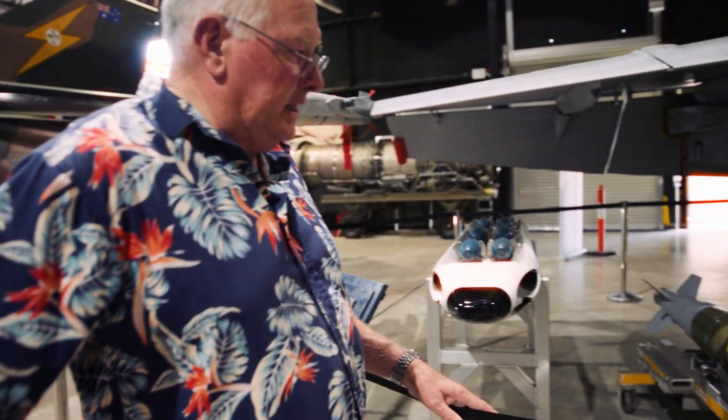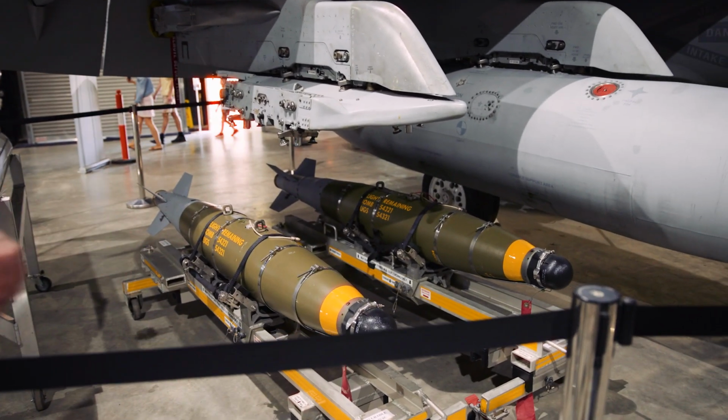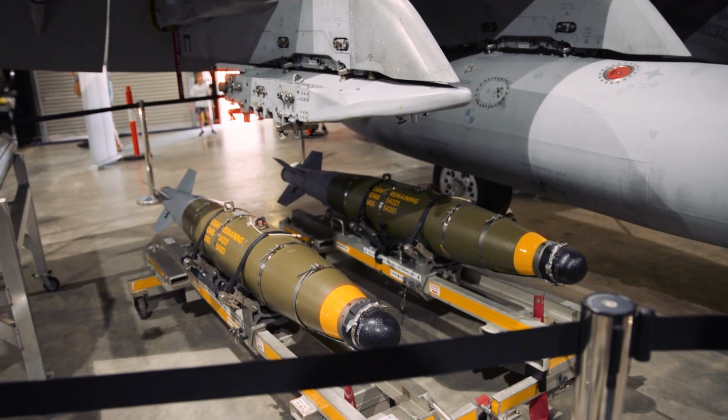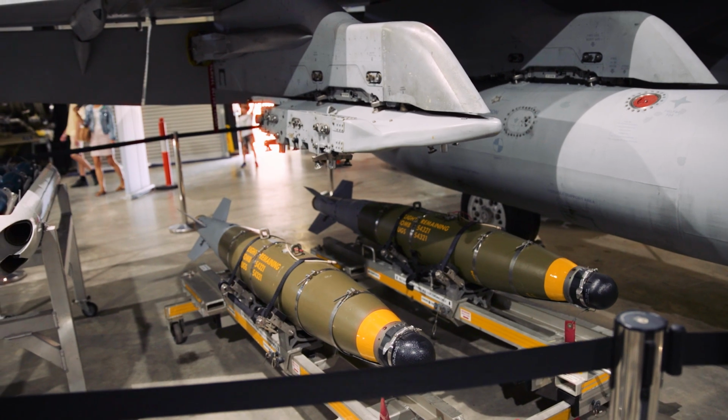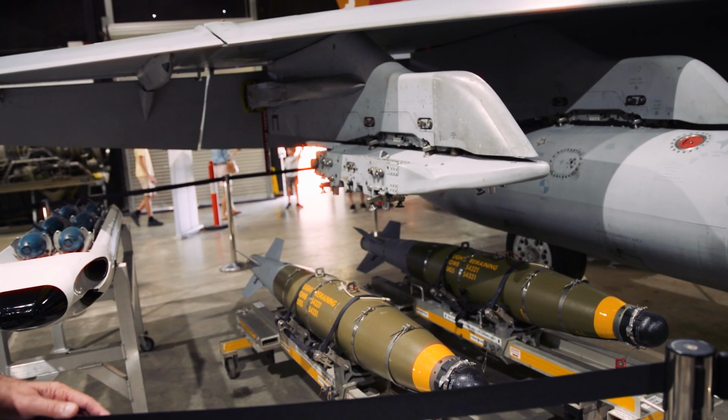I'm not sure what these are, but on the nose there is a modern fuse. I've never used one of those fuses, so I don't know what it is. That's all I can tell you, but that's a 500-pound bomb. Or they call it a 500-pound GP, general purpose bomb.